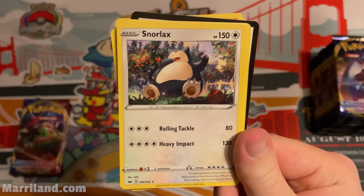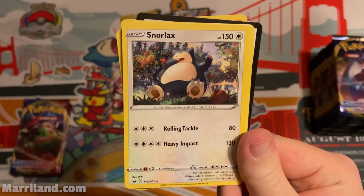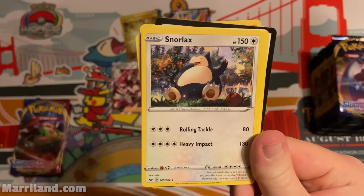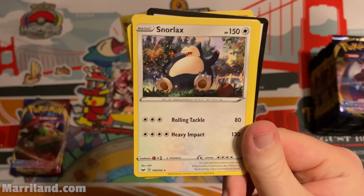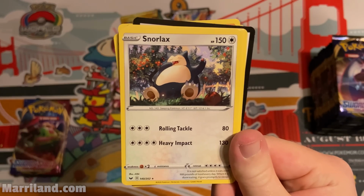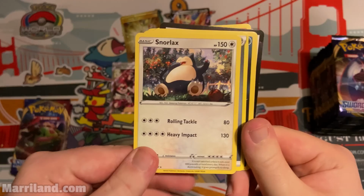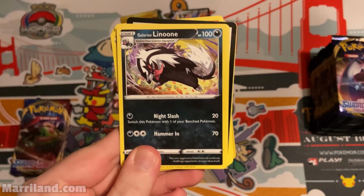It really is. It's 150 hit points on a colorless basic that has really basic but really hard-hitting attacks. Honestly, the only downside is 4 retreat, but I feel like you could slap this in any deck unless you're on the super competitive level, and you'll be fine, because with colorless, any energy type provides colorless, so you can literally put that in just about anything.